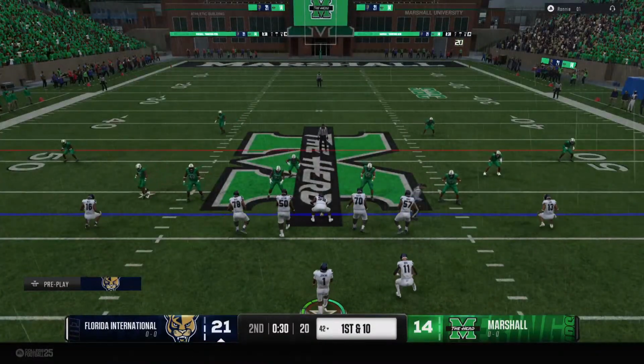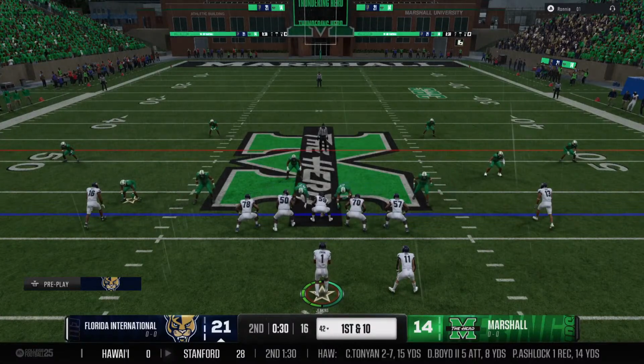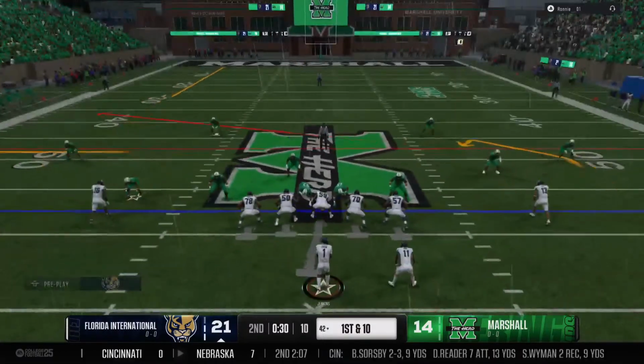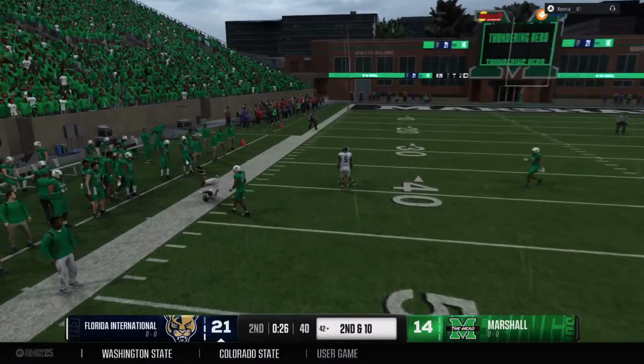Guys, FIU ready to go back to work on offense. There's enough time left in the half here, David, to make something happen. Dang right. I want to be aggressive. I'm not backed up in my own end. I can stay aggressive here. Try to get a field goal, Palmer. Try to get in range to get some kind of points before half.